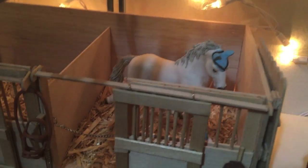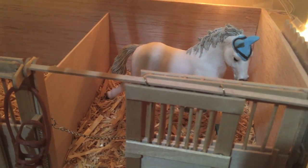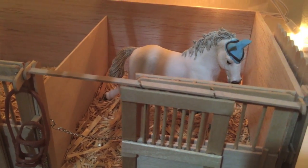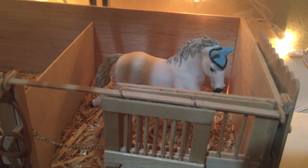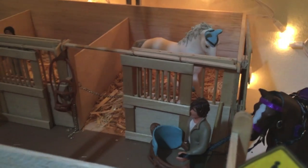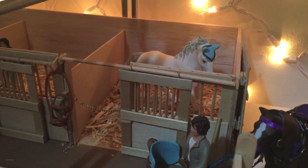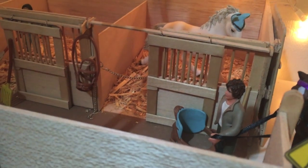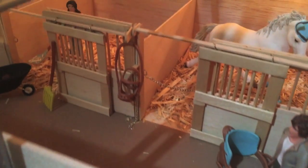And in here we have a horse. Oh, we have Lucy. Okay, got it. This is Lucy. She is, I think, part of the eventing set, and she just is chilling out right now because she just got back from being ridden. She's sweaty, and that's just her bridle hanging there.